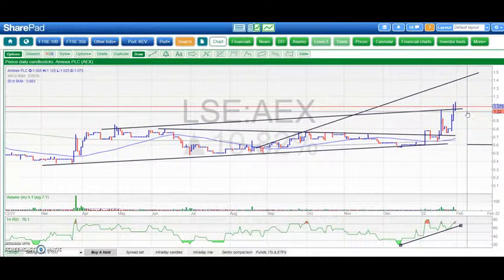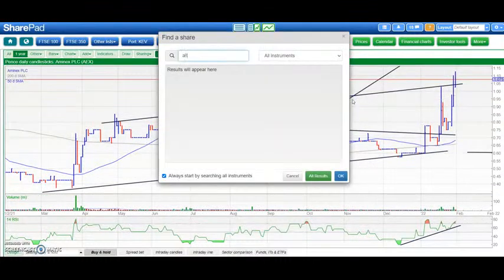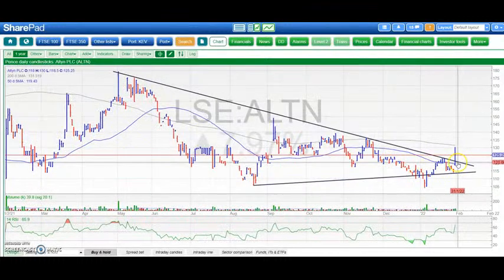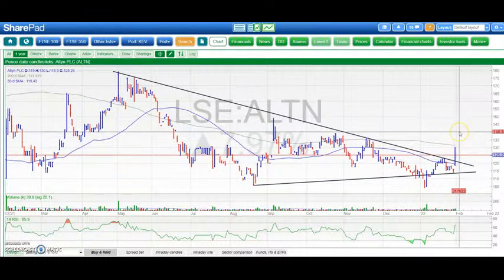Moving along to a stock which I haven't covered for quite a while, and I suppose it's because it's a rather thin day at the moment. It gets a mention. Here we've got Altin, which has gapped up through the triangle that's been in place since May, and the 50-day moving average. That's looking pretty good. Above the resistance line there, broken from May at 121. We're looking to hopefully retest at least the 140 to 150 area, which is post-September resistance.